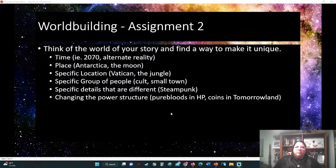And also changing the power structure. Our power structure in capitalism really runs on money, right? The more money you have, the more power you have. But if you change the power structure, like using the purebloods in Harry Potter, or using coins in Tomorrowland, where you have to possess the coin to get to the magic world, it changes the power structure so that only people who have this certain thing have the power. So you can really play with that in your world and make it amazing.